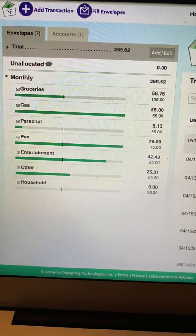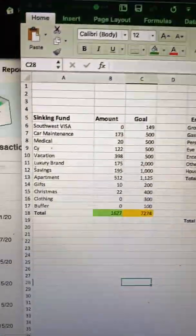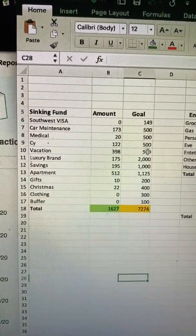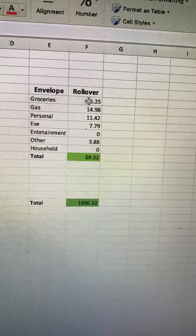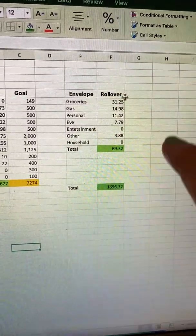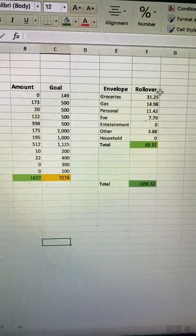So since I'm not using cash, that means, well, what do you do with the leftover money? Okay, so I created an Excel sheet. Here are my normal sinking funds that I had moved over to the bank prior to all this happening. I have the amounts in each one of these, and then my goal, and then the total at the bottom. And then here are my envelopes, or the essential rollover amount. However much this is at the end of the month is what I'll add to this amount, if that makes any sense. And then for the total, I just added this and this and put my total here, because I have only one savings account, so that's how I broke it up.